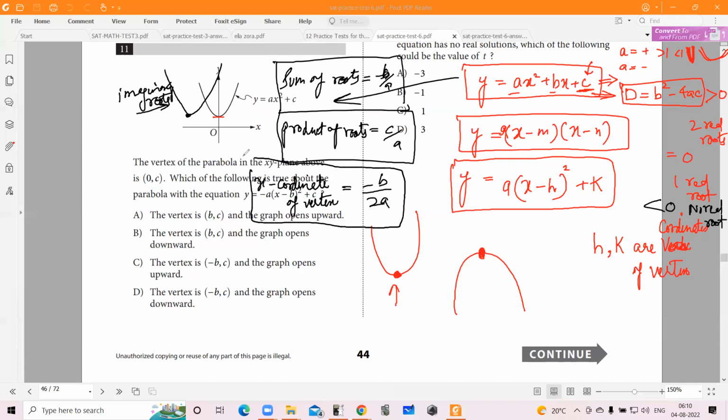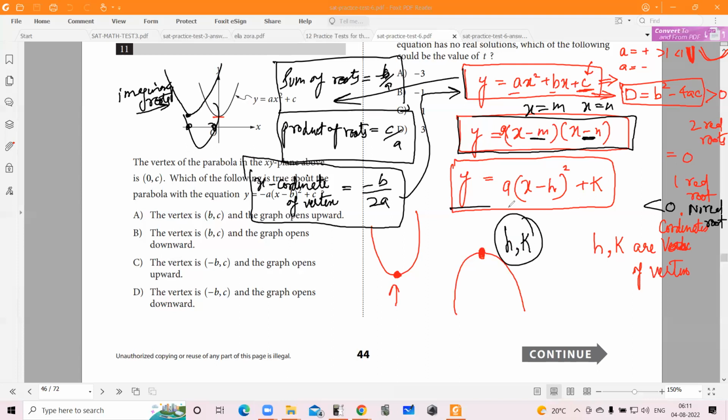So there are so many things which can be calculated from the standard form. x coordinate of the vertex is negative b divided by 2a. And in order to calculate the y coordinate, you'll be plugging in that value, which you got for the x coordinate, into the equation and you'll be getting the y coordinate. So this is about the information which we can get from the standard form. And from the factored form, you can directly get the two values, x is equal to m or x is equal to n, those two points where this is cutting the x-axis. And the third one, which is the question here, from that you can directly get the coordinates of the vertex, that is h, k.